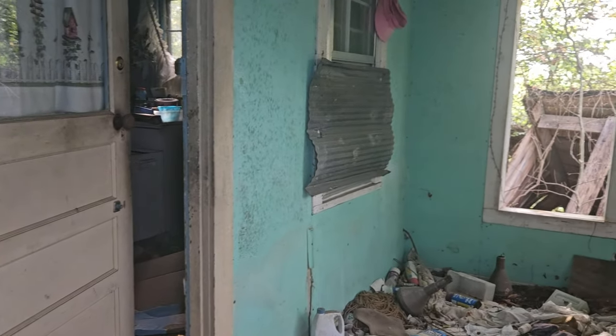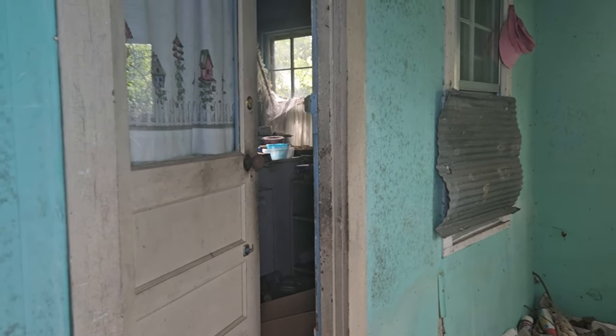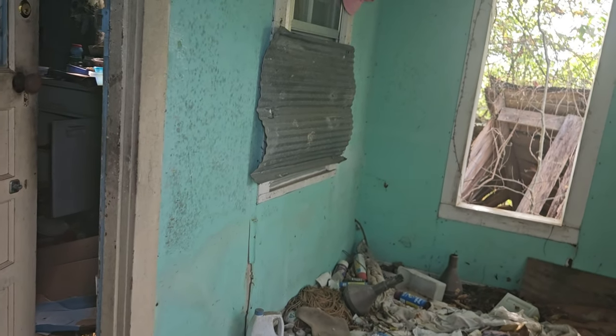Looks all right for the flooring. Now, of course, I'm not all the way in just yet. Definitely, I gotta be careful. Like I said, I'm going in first so that way I can let Joy know it's okay to go on through with me.